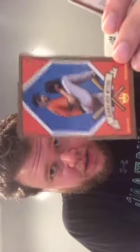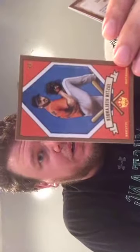Salvador Perez. Been an all-star before. Rhys Hoskins. I know there's some Philly fans out there somewhere. Damn, another insert. So this one looks different than anything we've seen so far. This is a Justin Verlander. They call it a DK205 series on the back there. But damn, a lot of different inserts in this set.